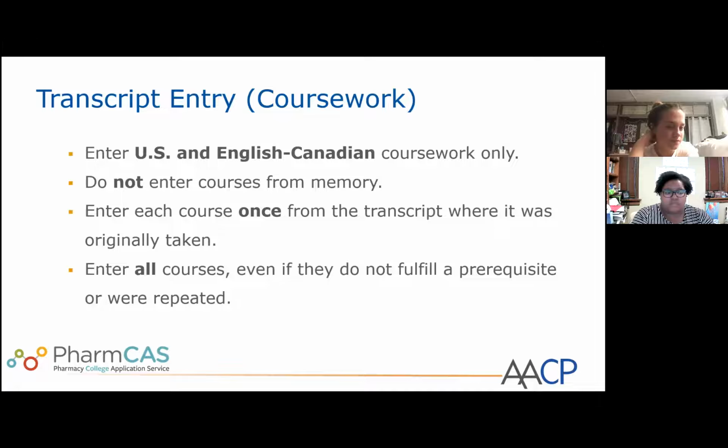So also in this section is transcript entry. After you've entered your colleges attended, you can begin this transcript entry process. The key thing to remember here is that no ifs, ands, or buts, you have to enter every course. It sounds daunting, but typically it takes about 1 hour on average, depending on how many schools you've attended. So what you do is you self-report your coursework from all US and English-speaking Canadian colleges, as stated on your official transcripts, and that's going to include even non-grades such as incompletes, withdrawns, and pass-fails, everything.